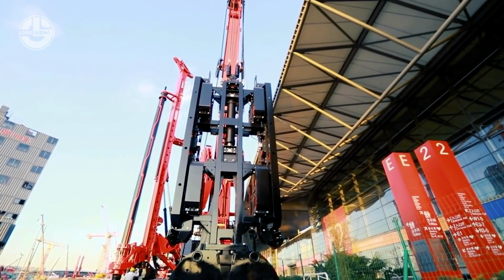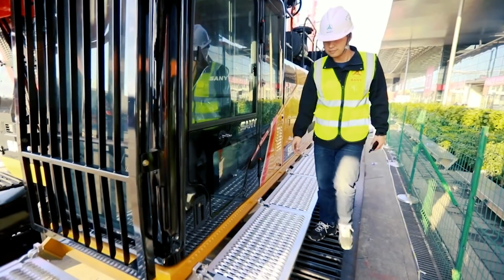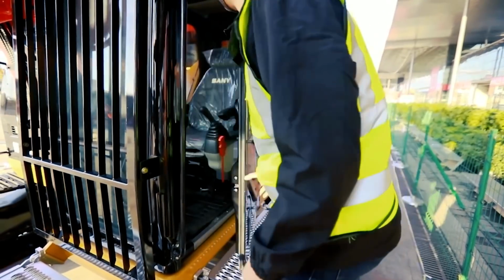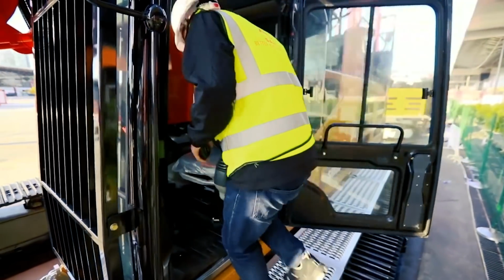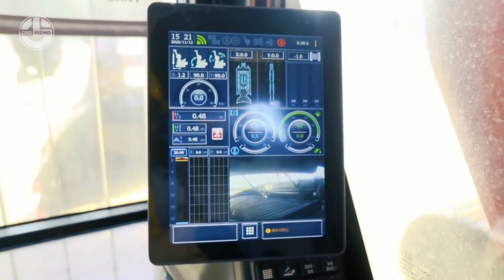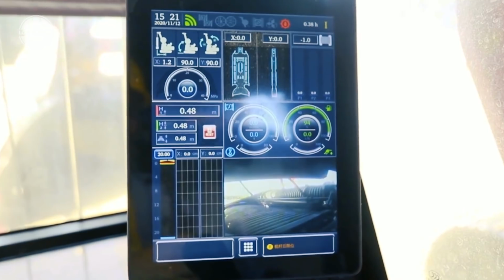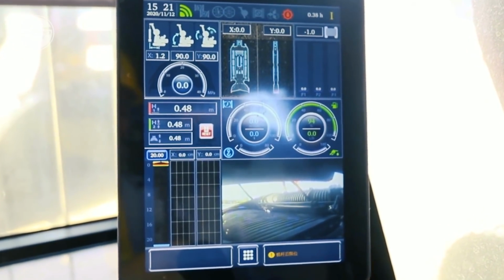Conversely, it closes the bucket with a force of 2,200 kilonewtons. Its gyroscope technology helps the operator adjust the deviation of the gantry push plate in real time. The machine offers a construction depth of 80 meters and is powered by an Isuzu engine, producing 377 kilowatts at 1800 RPM.